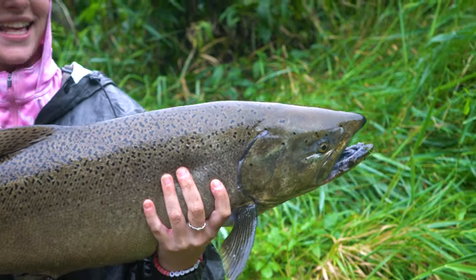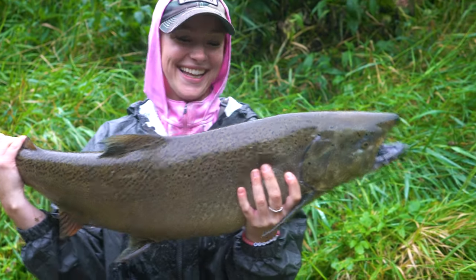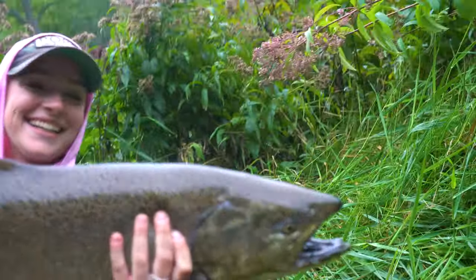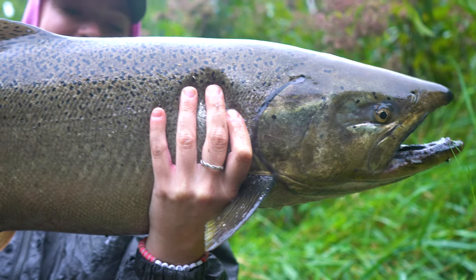Big old fresh mama. Man, I get way more excited watching her fight fish than I do. That was the best fight we've seen all year. It has been a grind, but stuff like that makes it worth it. Man, shade's kind of doing him dirty, but that is a good fish.